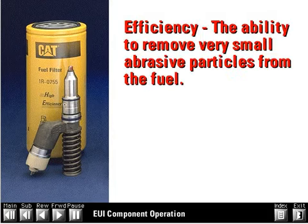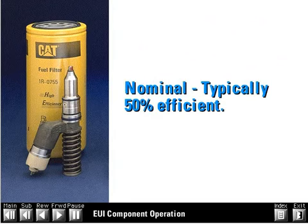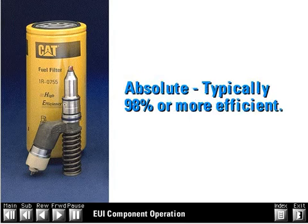Filter efficiency is commonly expressed in terms of nominal or absolute ratings. For example, a 5-micron nominal filter may only stop 50% of the 5-micron or larger particles striking it. In other words, every other 5-micron particle may pass through a filter with a nominal rating. Caterpillar high-efficiency filters remove more than 98% of particles 2 microns or larger.